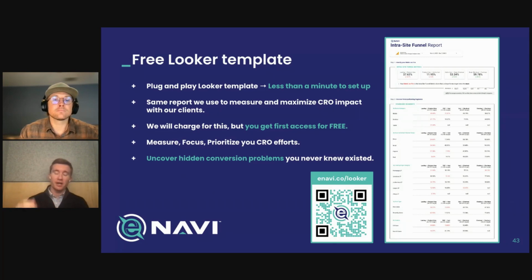Because I genuinely think if you guys open this up, use it, by the end of the day, you could probably have a totally different view of your data, of your site's performance, and where you should be focusing going into 2024 than you did when you started today. So strongly encourage you guys to check it out.